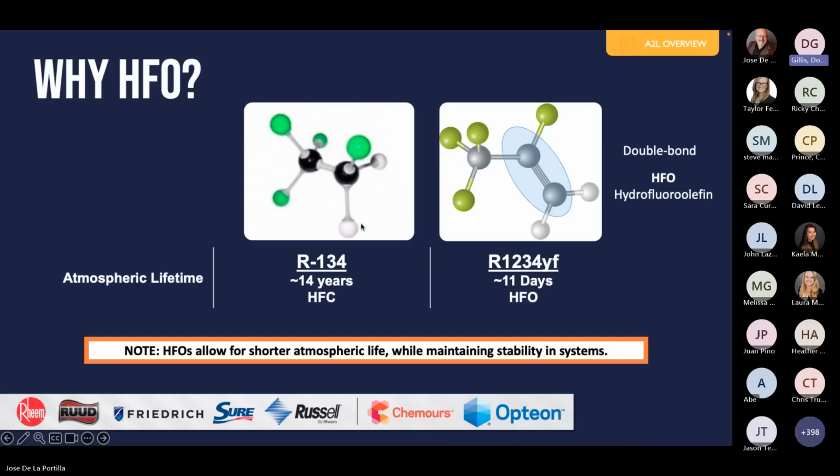Let's talk about this HFO molecule. For the record, I'm not a chemical engineer, but I understand this fairly decently. On the left-hand side, it's an R134A molecule. It lasts about 14 years in the atmosphere. It is an HFC. On the right-hand side, what took the place of the 134A in the automobile industry, and will be in a lot of the blends, including 454B, is good old 1234YF. Compared to 14 years, it stays in the atmosphere for about 11 days. That's why we're here today. That's why we're moving to A2Ls.